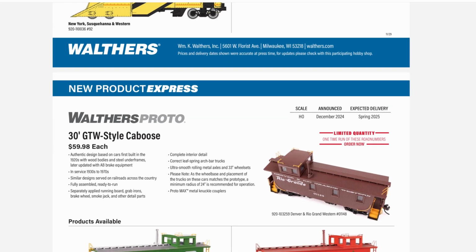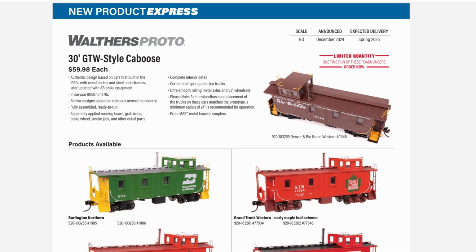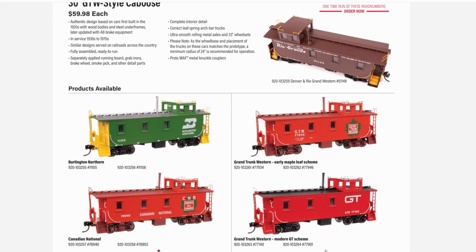Moving on, a fourth proto release, the Grand Trunk Western style caboose here. Here's some of those paint schemes. I really like the Canadian National paint scheme they chose here on the bottom left of your screen with the leaf. That's one of my favorite schemes. I don't really see it very often, so it's cool to see.